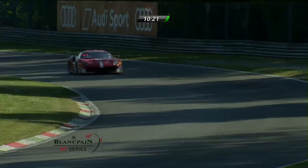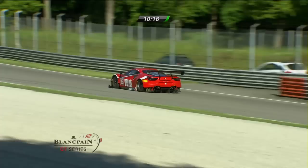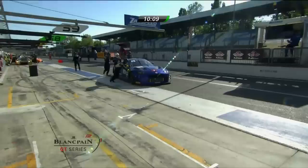Dries Van Thor has further improved up to fourth, quickest now in a lap of 148.498, within 0.117 of the fastest lap still held by the Ferrari. That's pretty close to the top four, isn't it? I mean, that's a blink, nothing more than that.